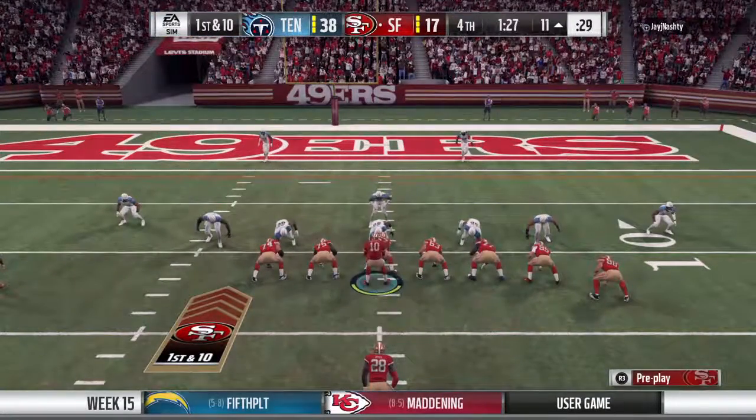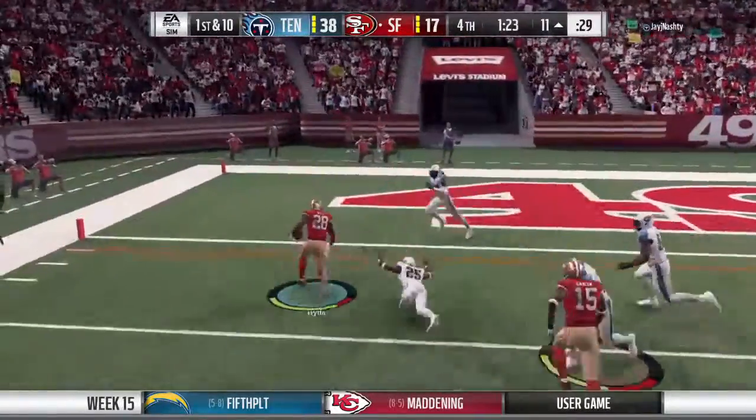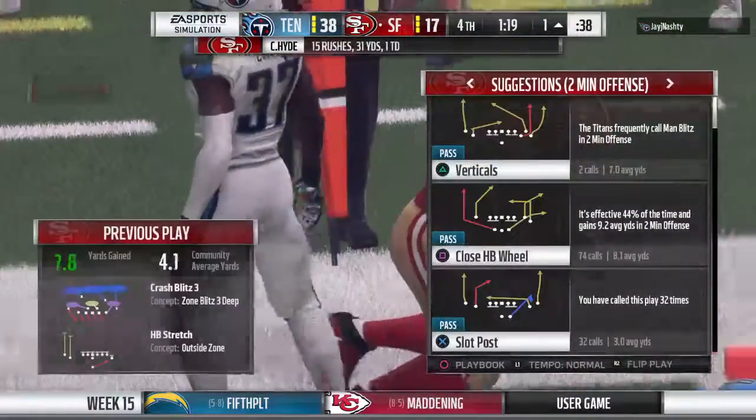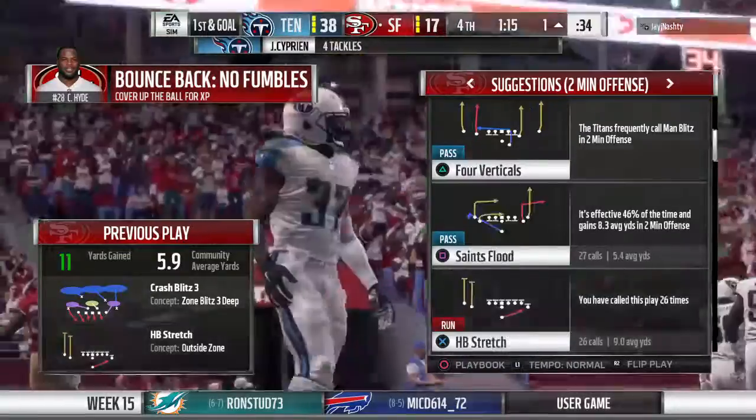That's it now, Barney. A give left to Hyde. And he couldn't quite get there. Tackled down at the 1. It's a good gain of 11. Sets him up 1st and goal.